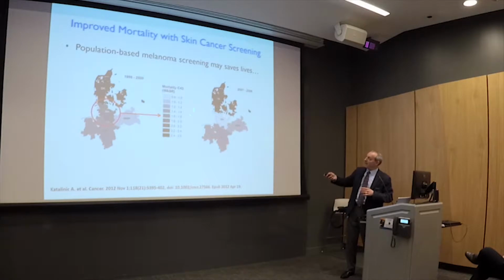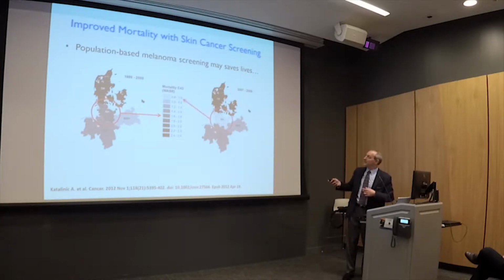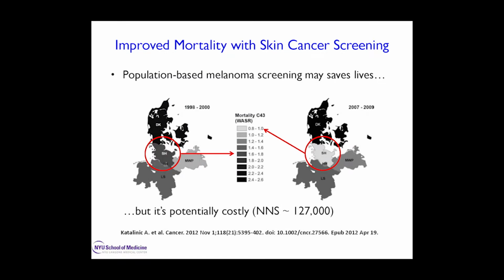And then at the halfway point, they said, okay, let's implement this program, and then let's look at the mortality 5 years later. So they were kind of building up to it, and at the halfway point, they started doing the screenings. And then they looked at the mortality 10 years later. So you can see Schleswig-Holstein, the color is lighter because the mortality was cut by about half. So wow, this is great. And they didn't do any of this stuff in the surrounding areas or in Denmark, so their mortality was unchanged. So they didn't have a real control group, but this was kind of pretty close to a control group.